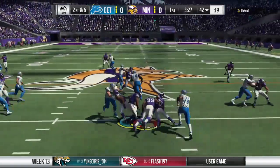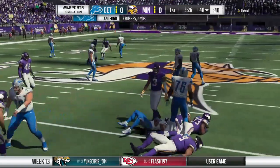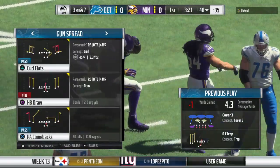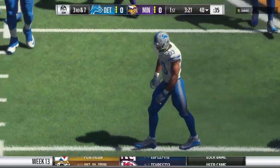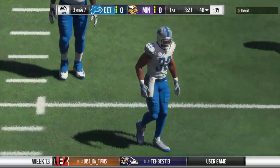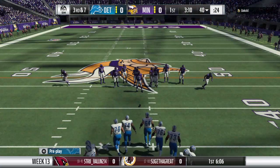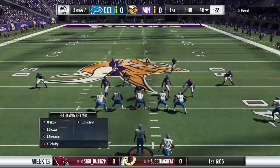They keep it on the ground with Langford. And this time the yards won't come so easy as they'll, in fact, tackle him behind the line. And they'll lose a yard that time, and that's going to lead to a 3rd down. Here's play number 7 on the drive. This is 3rd and 7.